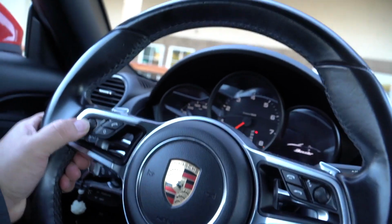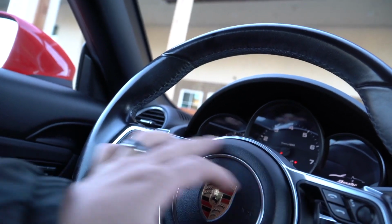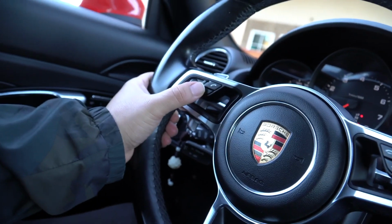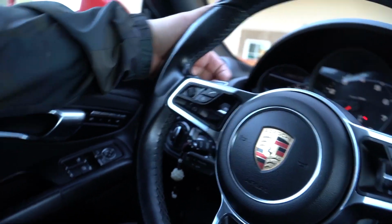Go to the steering wheel, you have these little toggle wheels that go up and down to change items within the system. Same with the left side. I believe you also use these for the radio. You have your phone buttons, the Joker button, which I think you could customize to whatever you want. You've got your paddle shifters, which I believe are metal.